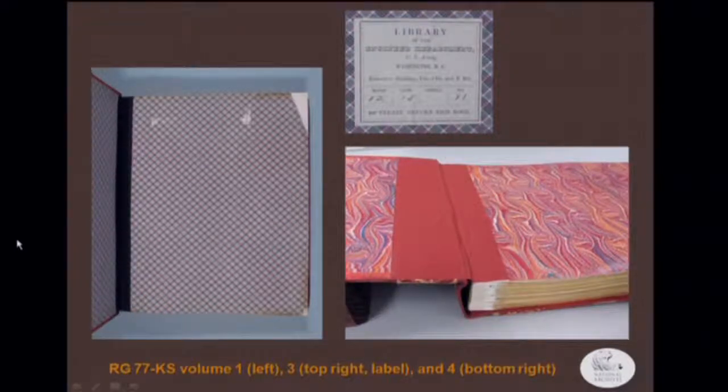The interior of the volumes have 2 different styles of decorative end papers. Volumes 1 and 2 have the checkered pattern shown on the left, with historic book plates from the Library of the U.S. Army Engineering Department. These volumes are also bound along the long side of the photographic plate. Volumes 3 and 4 have decorative marbled paper end papers, as shown at bottom right, and are bound along the short side of the photographic plate.